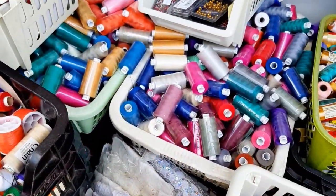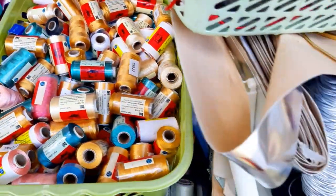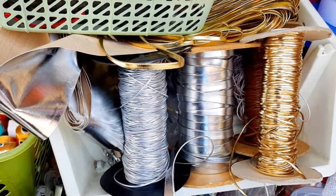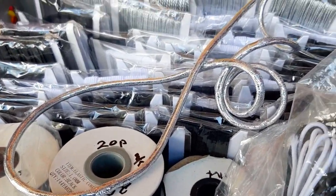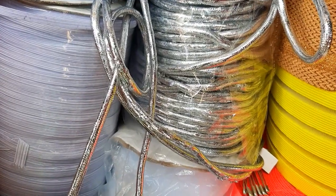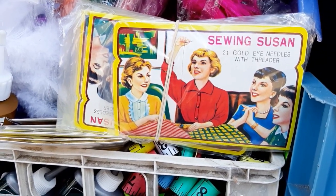Okay, great for sewing threads. Complete bargain. Sewing threads. Look at this stuff. It's like fake leather, double-sided ties. I'm sure it's not called that. Look at that shiny silver cording. Look, don't you think this would make a brilliant sewing gift for someone sewing, Susan?